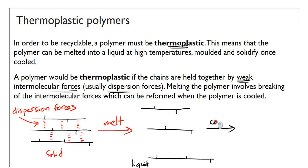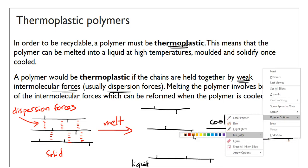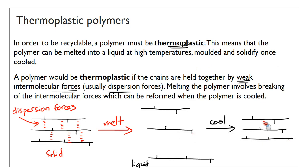And if you cool it again, when you turn them into pellets, you can pour this molten polymer into pellet molds, and when you cool them again, they're just going to come together once more and form dispersion forces again, and so you can do a lot of things with it essentially. So thermoplastic polymers are really useful in this way. You can definitely recycle because you can heat it up and cool it down as many times as you want, and it shouldn't affect the chain. So this is once again dispersion forces.